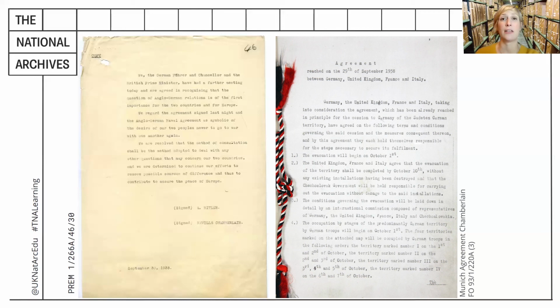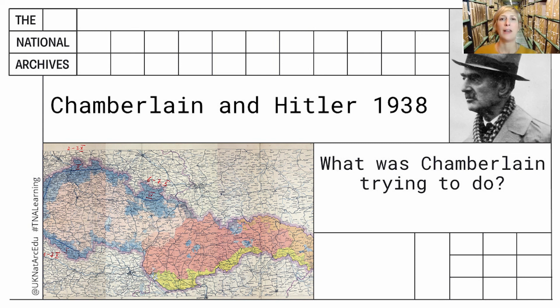What do you think? You're now really well prepared to go on to the rest of the lesson, which looks at the lead up to these agreements. I'm sure you'll have lots to say about what Chamberlain was trying to achieve. And like real historians, you'll be able to use archival evidence to support and inform your views.